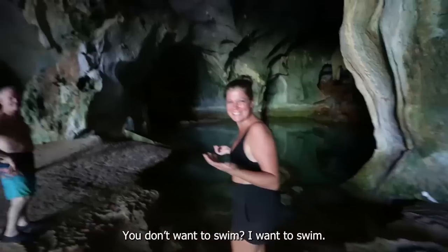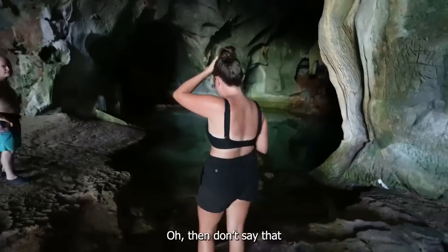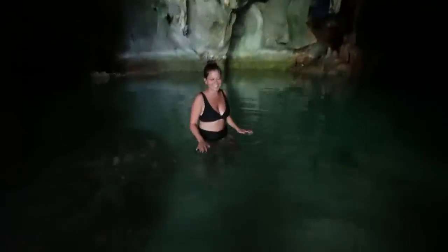You don't want to swim? I want to swim! I saw something. Did you? Really? Oh, don't say that. So apparently you can swim in this stagnant pool, and I think Nicole's gonna jump in. Are you coming? I'm holding a camera. So Nicole and I are now in the water. Mom and Daddy coming in? And that's a resounding no. The chickens over there.